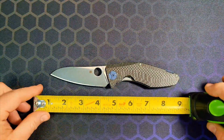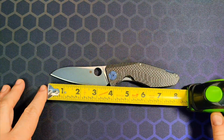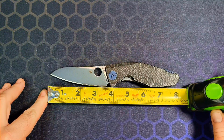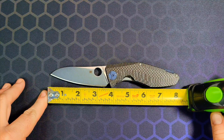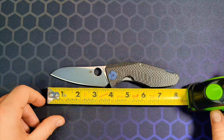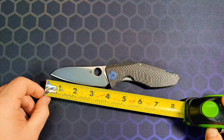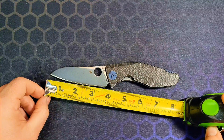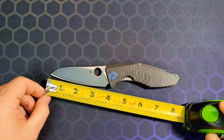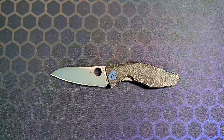Go ahead and do an overall measurement on the Spyderco Drunken. Let's see, go all the way to the end of the blade to the butt of the handle. You're looking at just over 8 inches, right at 8 1/8 maybe. Blade length 3 3/4, if you go all the way back to where the choil ends and meets up with the handle, and sharpened edge length right at a little over 3 5/8. Yeah, about 3 5/8. Kind of curves up there. Pretty good full-size knife, I would say.